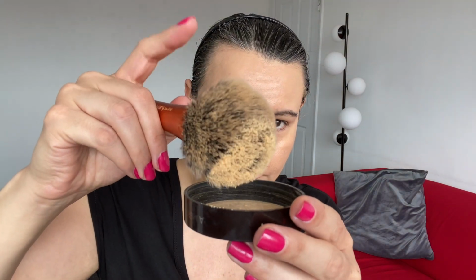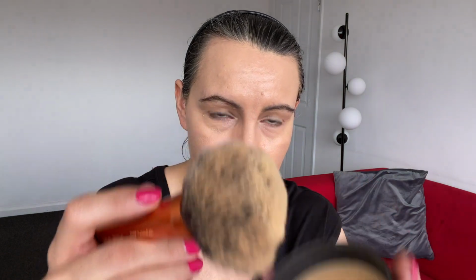That's what it looks like. It looks quite yellow in the pan, but don't worry. And I just basically get my Real Techniques powder brush and just dab a bit in there, and I get the lid and just kind of tap it off. And then you've got some in there to use afterwards. This is my makeup top, hence why I look different in the live.